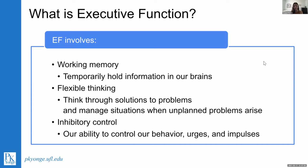So that's working memory. Then comes flexible thinking, which is the ability to think through problems and manage situations when unplanned problems arise. So an example of flexible thinking would be a child is typically used to having a specific schedule throughout the school day, but something may arise. They may have a substitute teacher for the day. And some students have a little bit of a struggle adapting to those situations. So that's the flexible thinking part of it, that students' ability to adapt when something unplanned arises.